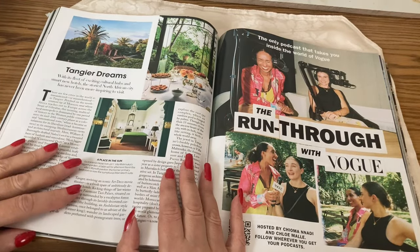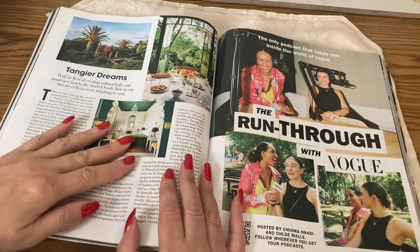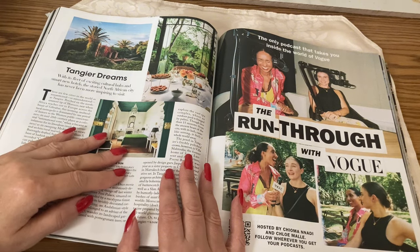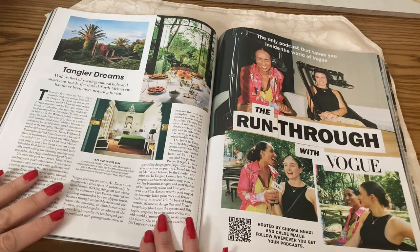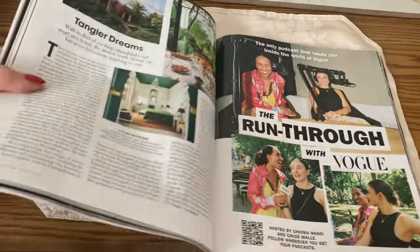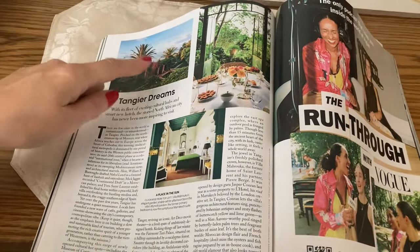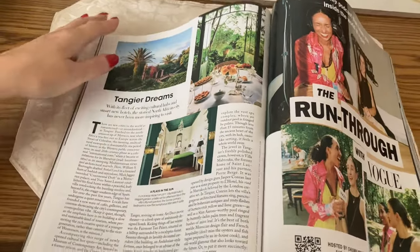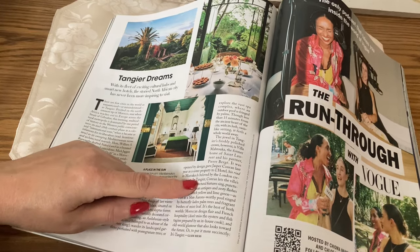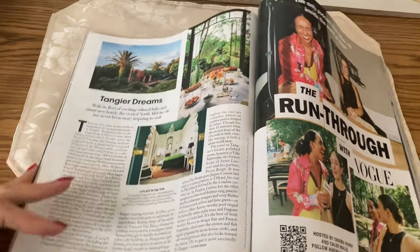Tangier Dreams. With its fleet of exciting cultural hubs and smart new hotels, the storied North African city has never been more inspiring to visit. And I kind of browsed through this. I want to go here. I want to go here. Like, this is right where I would go. And I'm browsing through, and it says Yves Saint Laurent and his partner. I think the guy's name was Pierre. Yep. They made their home there.